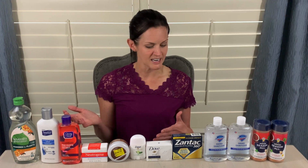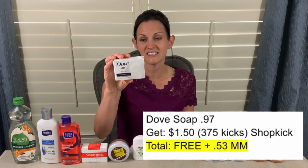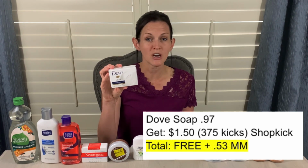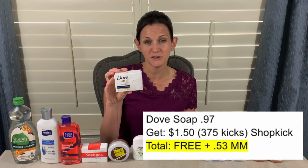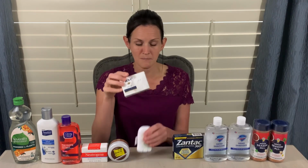Another deal that I did this week on Shopkick was the Dove bar soap and the Dove deodorant. Now, I did this deal yesterday, and I believe the Shopkick offer dropped this morning. So just double check your app to make sure that these deals are still valid before you do the deal. But I grabbed this Dove travel soap for 97 cents, and Shopkick was giving back 375 kicks for buying this item. And with Shopkick, every 250 kicks is equivalent to $1. So 375 divided by 250 means I got $1.50 back for buying this. So it was free and a 53-cent moneymaker.